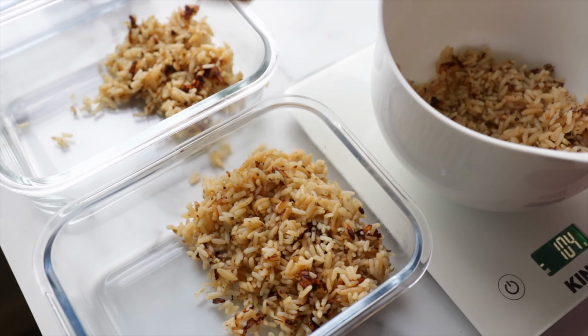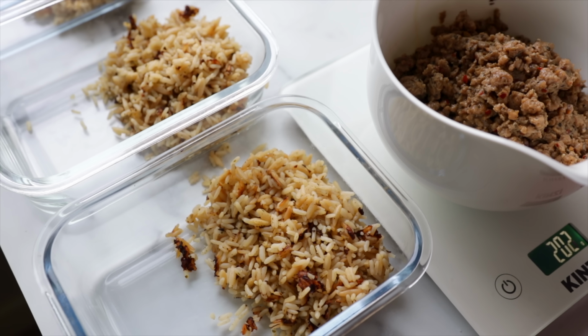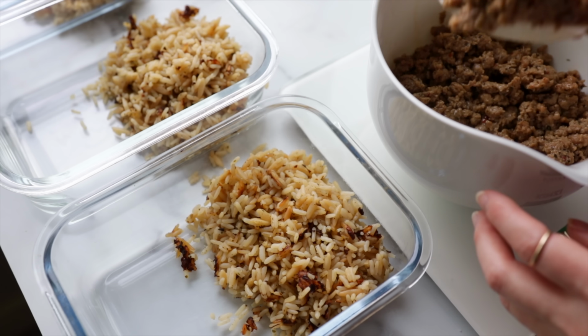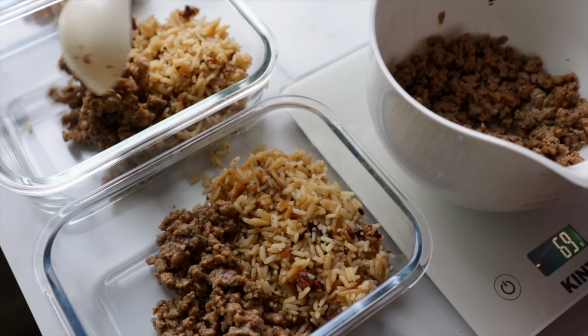And then a container of the Impossible sausage contains 7 servings. I usually weigh out 2 servings for each meal prep container for a total of 14 grams of protein. Then I add in my roasted vegetables, and that's it. This one was by far the easiest.